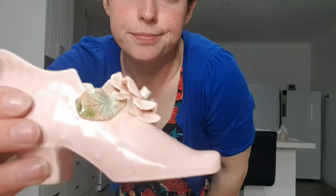I have a shoe. It's a pink shoe with a flower. Let me look. Does that have any damage? Not that I can see. I can't see any damage on that, actually.